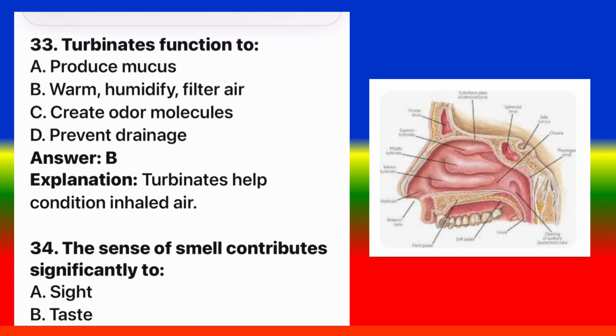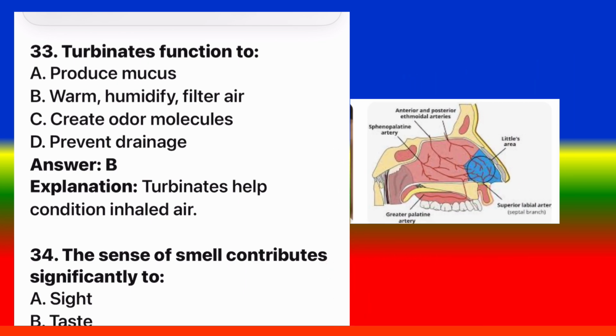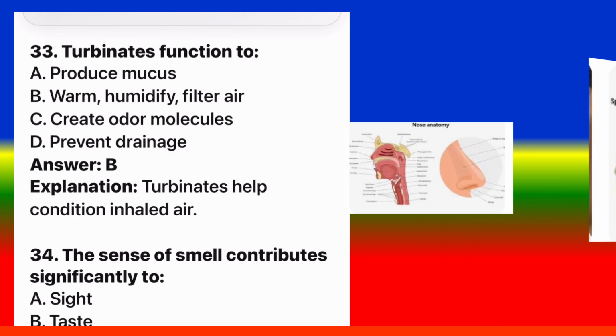33. Turbinates function to A. Produce mucus, B. Warm, humidify, filter air, C. Create odor molecules, D. Prevent drainage. Answer B. Explanation. Turbinates help condition inhaled air.